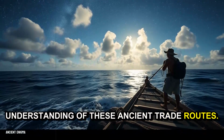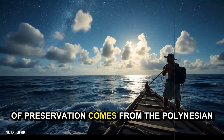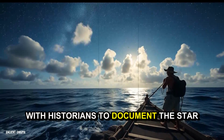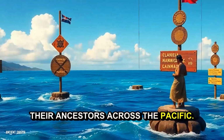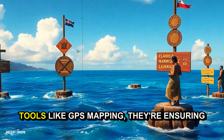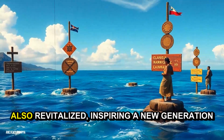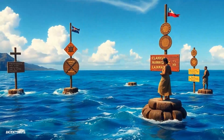these ancient trade routes. One of the most inspiring examples of preservation comes from the Polynesian voyaging community. Traditional navigators, or wayfinders, are working with historians to document the star paths and wave patterns that guided their ancestors across the Pacific. By blending ancient wisdom with contemporary tools like GPS mapping, they're ensuring that the cryptic markers of Polynesian navigation are not only preserved but also revitalized, inspiring a new generation to reconnect with their heritage.